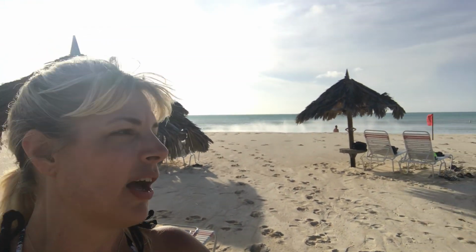So if you bring your own beach chairs, you don't have to pay for a palapa, but keep in mind they're limited. I mean, there's probably about 20 of them around here on the beach, but the surf is very high. If you can see the waves behind me, they're crazy today. Usually you can't even see the waves.